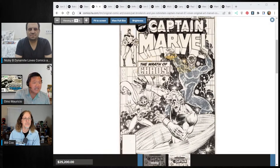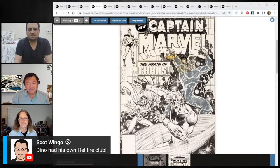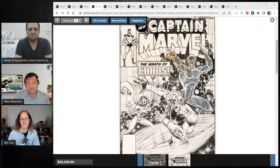But the pricing wise, it's pretty good. I think two splashes from 61 and 62 both sold for 9 and 11,000. The covers are usually 2 to 3 times splashes, and the panel page is around 3 to 5. So 6 times that for the cover, I think, is pretty reasonable.